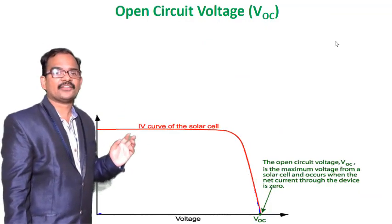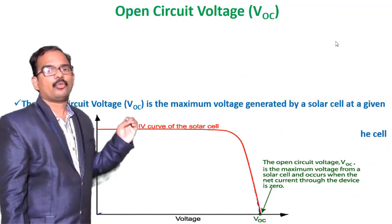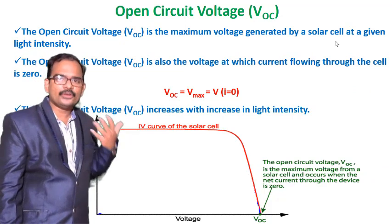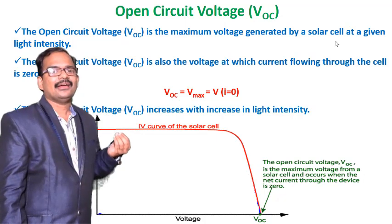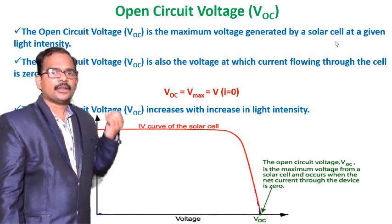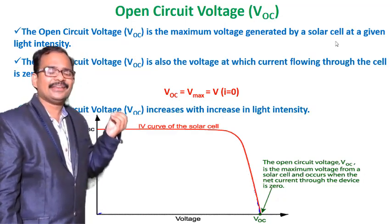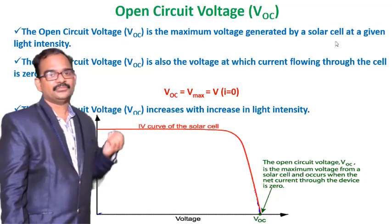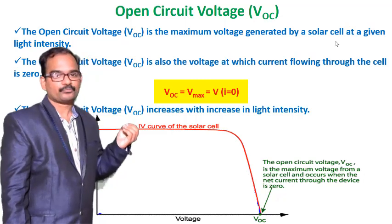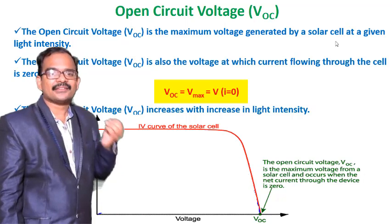The next parameter of a solar cell is open circuit voltage. So, what is an open circuit voltage? The open circuit voltage is the maximum voltage generated by the solar cell at the given light intensity. That is, the open circuit voltage is also the voltage at which the current flowing through the cell is 0. That is, the open circuit voltage is equivalent to the maximum voltage when the current flowing through the solar cell is 0.